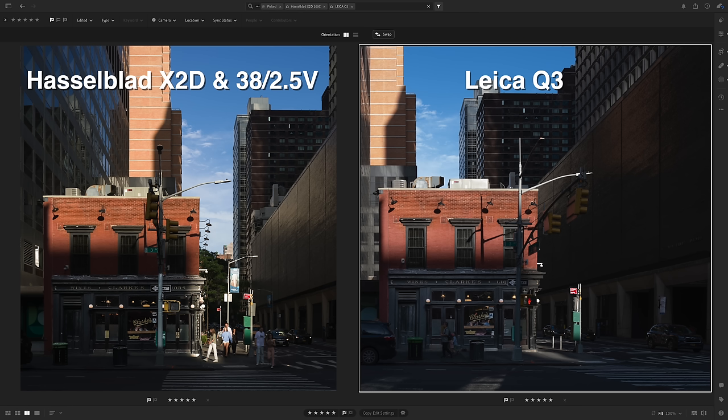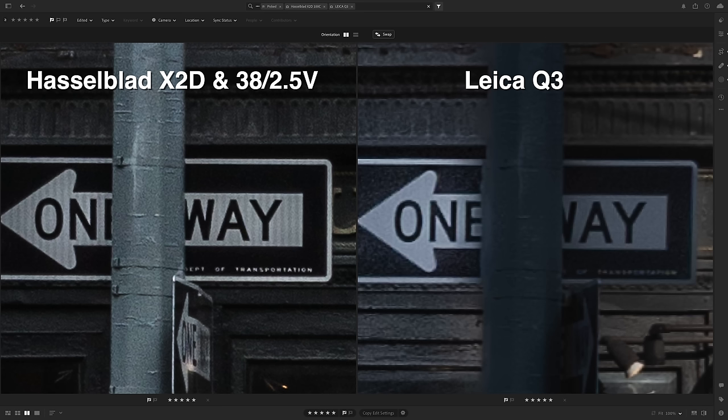When I use the X2D with the best of the XCD lenses and can slow down enough to let the autofocus do what it can do, I am delighted by the result. At mongo print sizes, viewed at closer than normal viewing distances or when cropping the crap out of an image, the X2D exceeds what our 60 megapixel Leica M11, Leica Q3, or Sony A7R V can do, and because of its color science, it exceeds what Fujifilm's GFX100 series can do as well. All of which, taken together, is the highest praise.